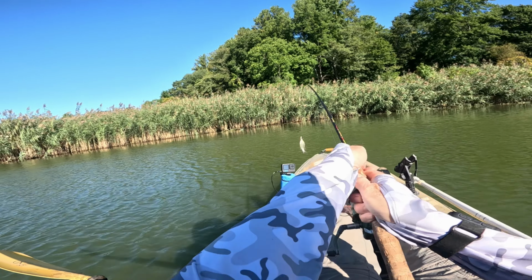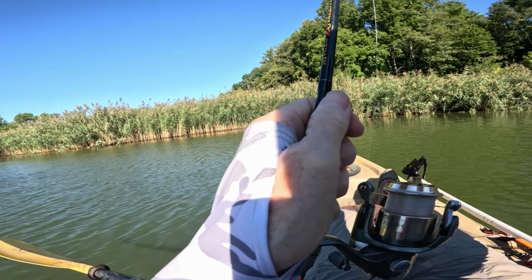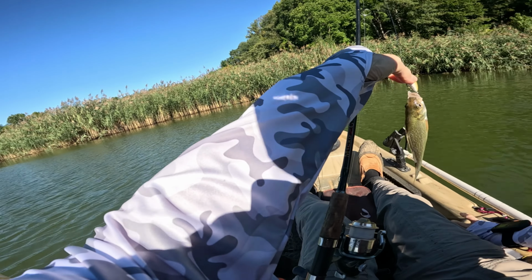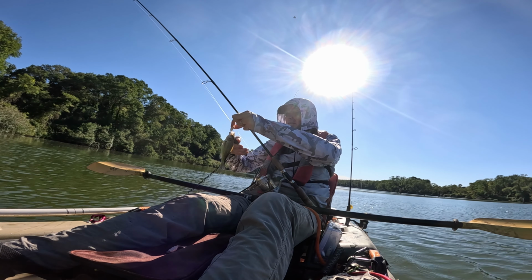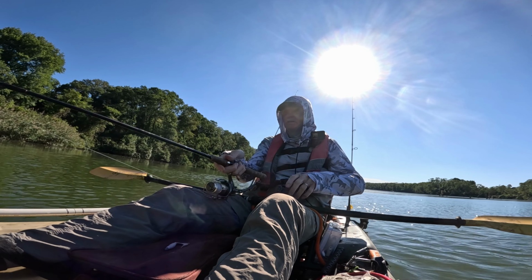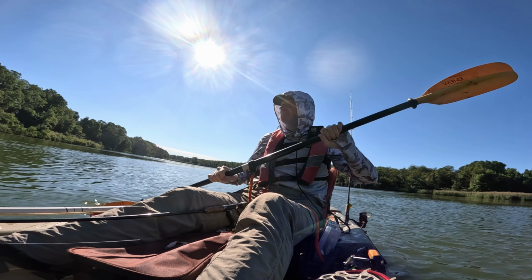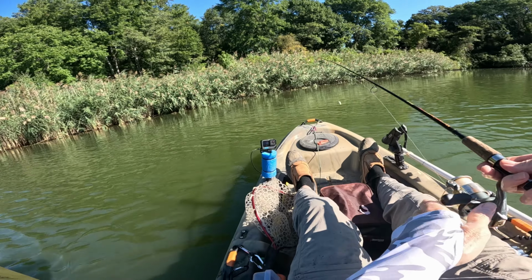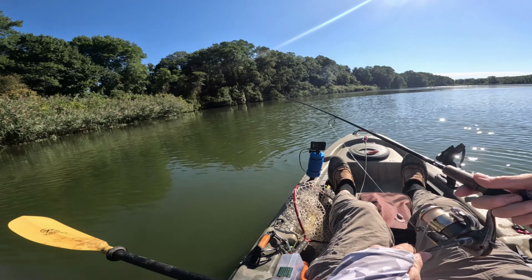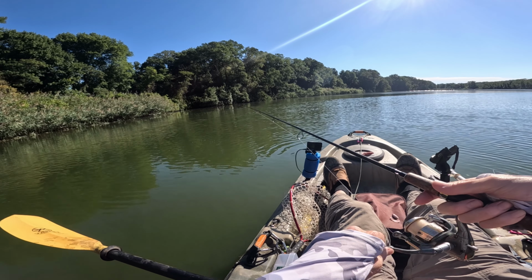Oh, what is this? Another white perch. I think it's a white perch. It hit when I stopped reeling. I stopped reeling to try to adjust my seat. Well, we're out of the wind. May not be the best fishing spot, but it's out of the wind. Well, let's see, I got 2 bass and 8 white perch.